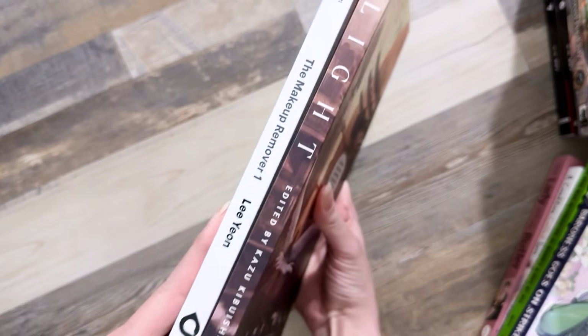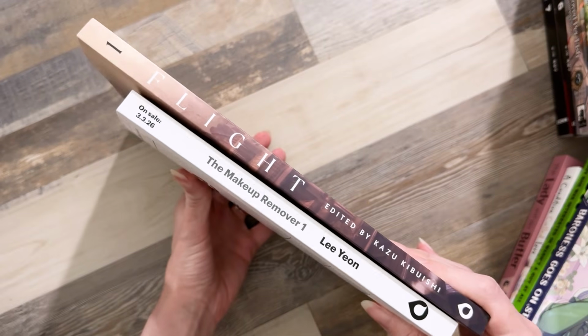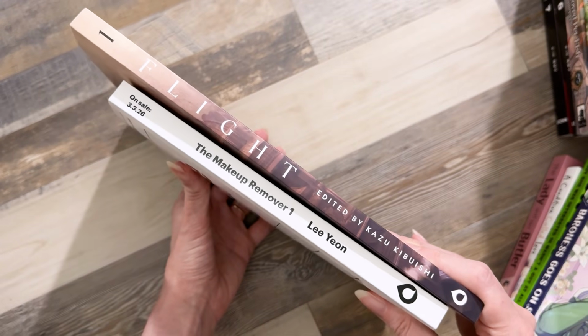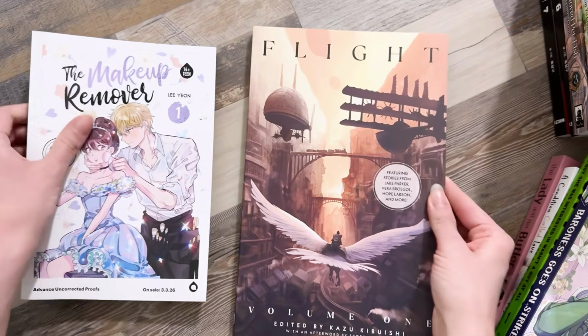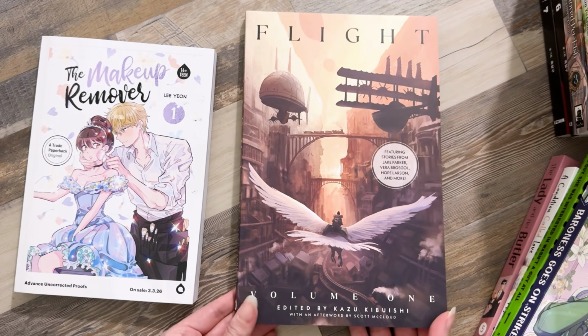Next, I have 2 review copies that were sent to me by Inklore. Thank you so much, Inklore. I'm always so excited to try new titles that are coming out. But first, I have this book here that I had never heard of, Flight.